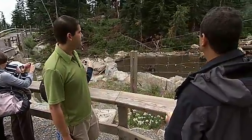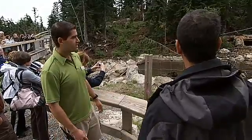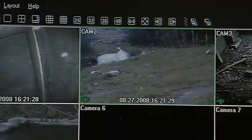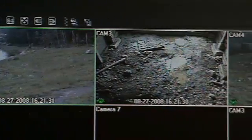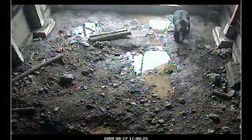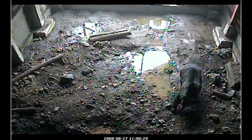Because we have such a large habitat, it's hard for one or two people to monitor the bears all the time. So with a DVR recorder that records behavioral information about the bears and the habitat usage, we can go back in time to see it remotely, so I don't have to be standing out here all day. Sure, the cameras really provide us with a lot of behavioral information about the bears and the habitat usage.